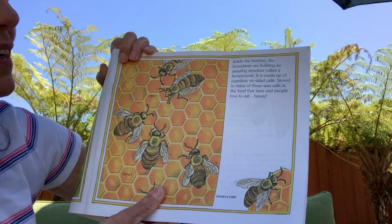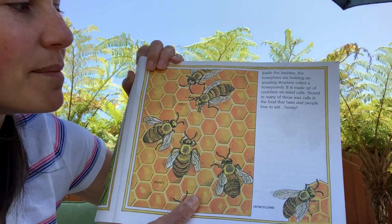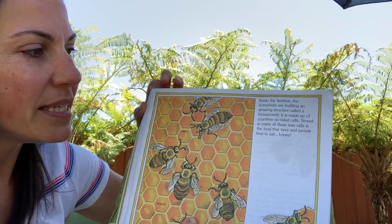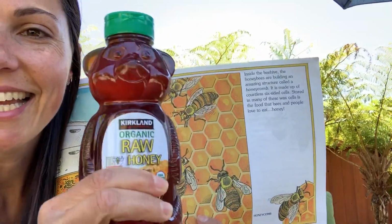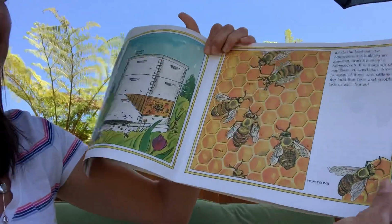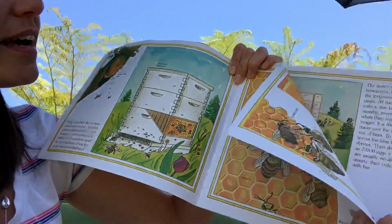It is made up of countless six-sided cells. Stored in many of these wax cells is the food that bees and people love to eat. Honey. Well, that's where they keep it, inside of these cells in their hive.